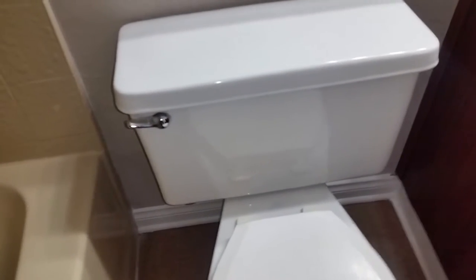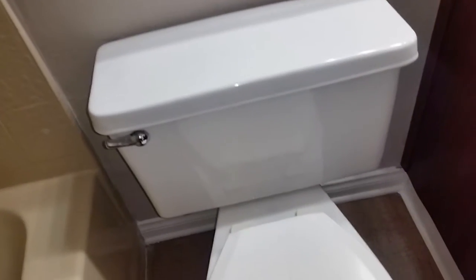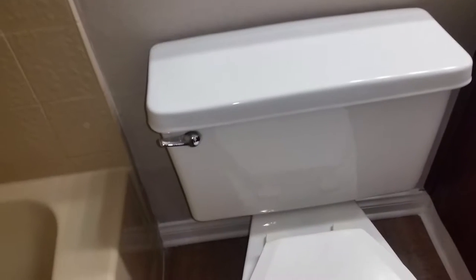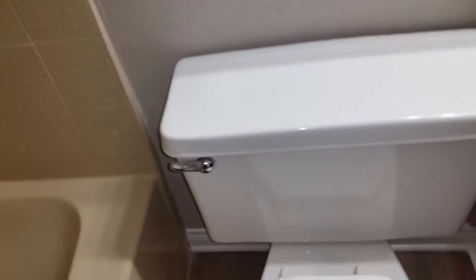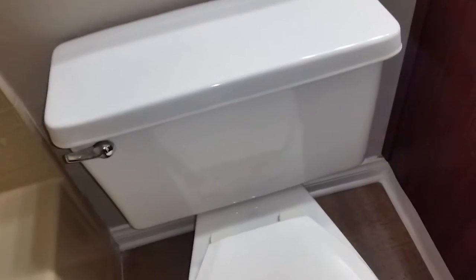Especially if a unit sits empty for a long time and it's really, really hot. If you live in a hot area, or if the heater was left on, those seals, if they're not getting wet constantly, can actually shrink. Now sometimes with those, just flushing the toilet and getting it wet again will cause it to re-expand. And sometimes it'll seal that leak off and you're okay.